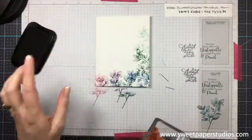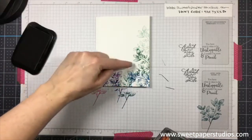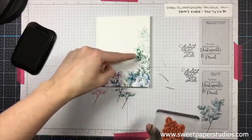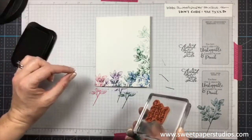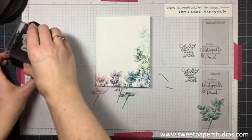Okay, now I have tried to stamp two different ways on my previous card. So one just in the white space and one where I sort of overlapped the sentiment on the leaves. Because of these colors, the sentiment overlapping the leaves doesn't work very well. But if you wanted to do a light color combination, you could probably get away with it.